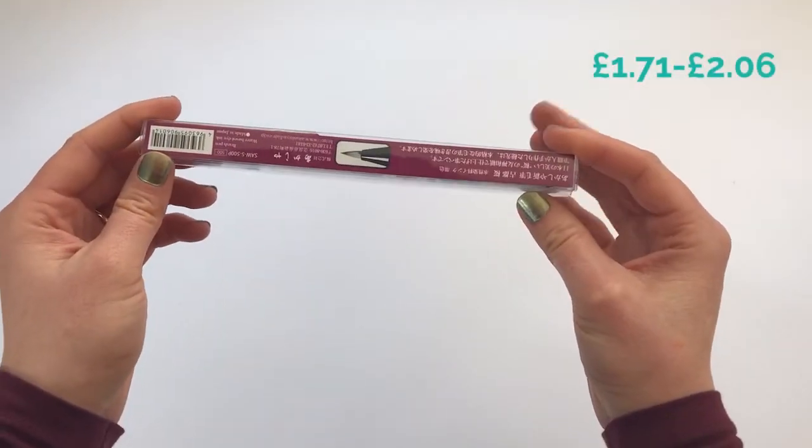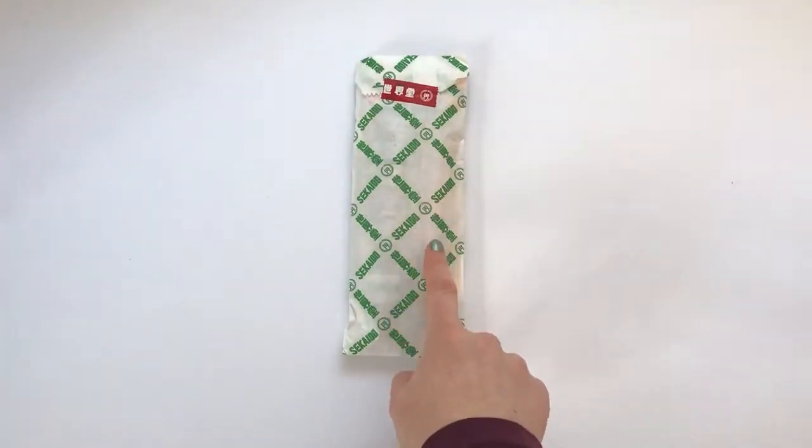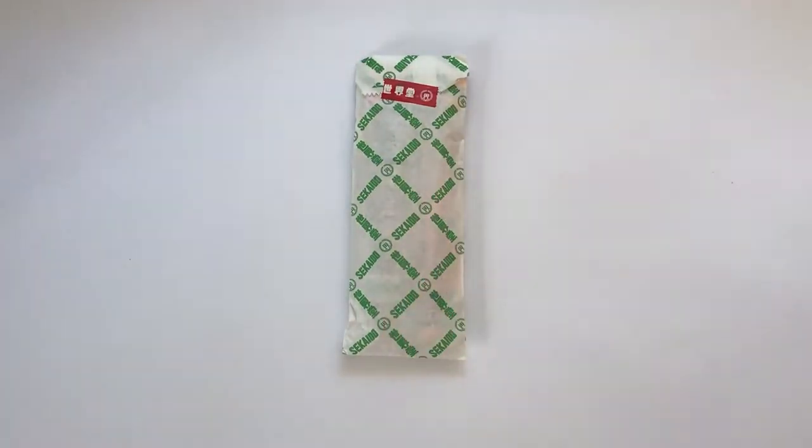I think it was about 250 yen, 300 yen. We have another stationery shop, Sekaido. This was one of the last shops I went to in Tokyo actually. We went there on the last day, so by this point I'd bought quite a lot of pens, gifts for people, and a lot of weird Kit Kats and treats.